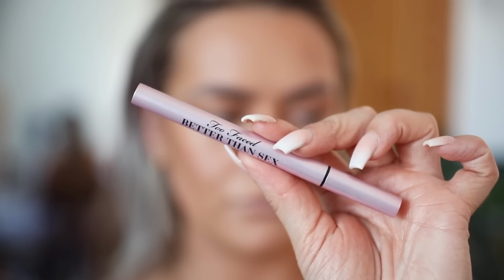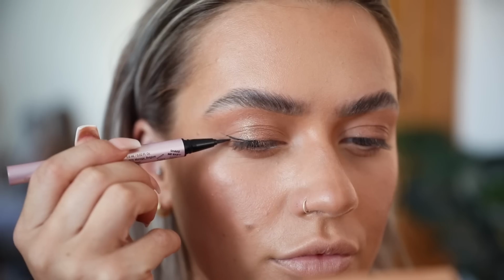This is the Too Faced Better Than Sex Easy Glide Waterproof Liquid Eyeliner. We don't need a crazy wing. We want to keep the wing very, very feline and only on the outer corner. That's kind of the key.